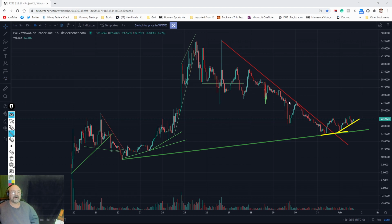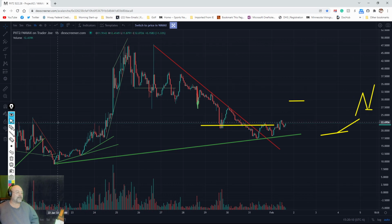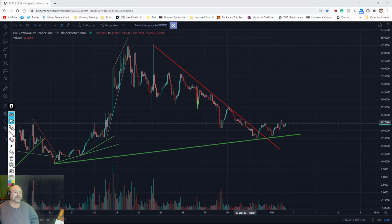Once we get past this high right here, and then set in a low, then we're in a stage 2 breakout, which could take us wherever we're going to go. But we'll wait and see how everything is going. But right now we're looking at a stage 1 reversal, which is a good sign.